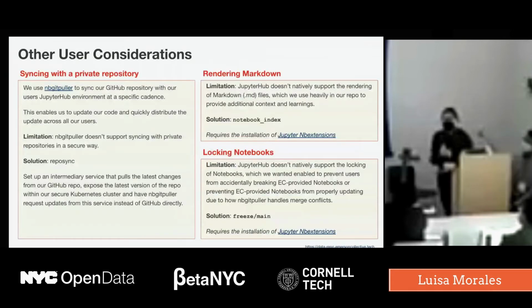Other user considerations that we had to take into account: we understood that an organization may want to host their code or content, so their admin scripts and their Jupyter notebooks, within JupyterHub or another environment under their control, but that could be locked down, so it would be private. And that's not something that is natively supported through a tool that we use called Git Puller, which allows you to periodically sync your repository to the JupyterHub instance that you have installed. Essentially, what that allows you to do is that if you make an update to the repository, that update will then propagate to all the users on your platform. But you can't do that natively syncing to a private repository.